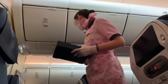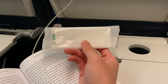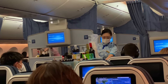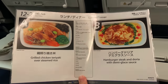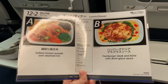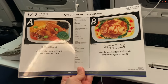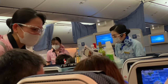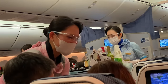Thank you. Just before they begin the meal service, they give us a hand wipe. The crew now begin the meal service, starting in premium economy and then moving onwards to economy. So here's the menu that the cabin crew would give to you once they're serving your row. So after they've served you, they will take it back, give it to the person behind you. So today we got two options, a Western option, which is the hamburger steak, and the Japanese option, the teriyaki chicken rice.